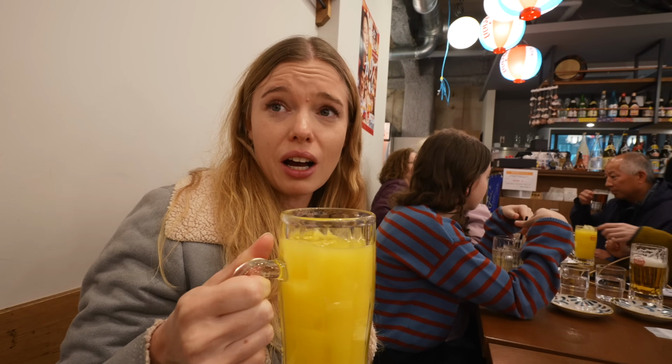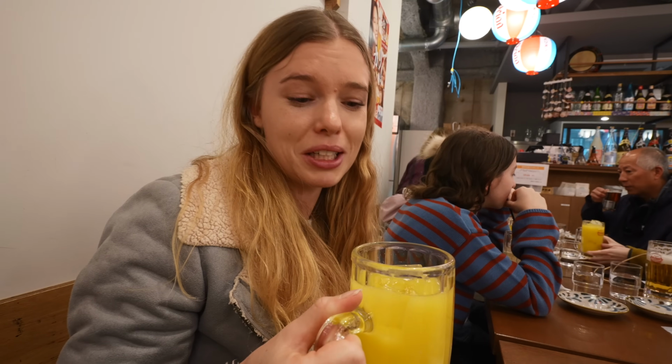Whoa, that is super sour. I don't know what I'm drinking, just a Japanese cocktail. Having an Orion beer, which is from Okinawa Island.